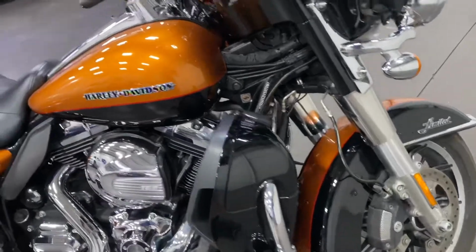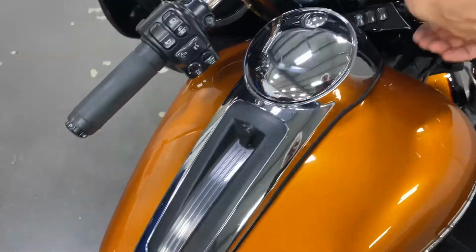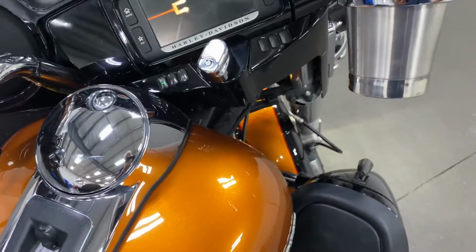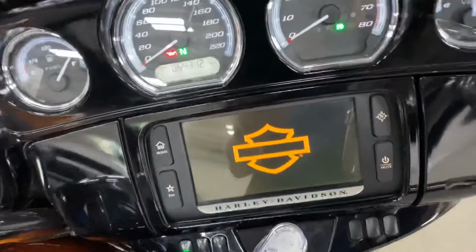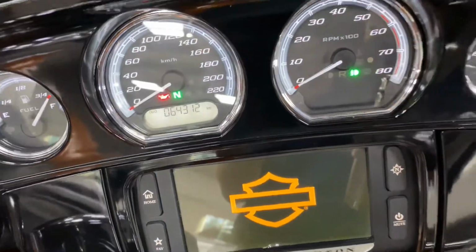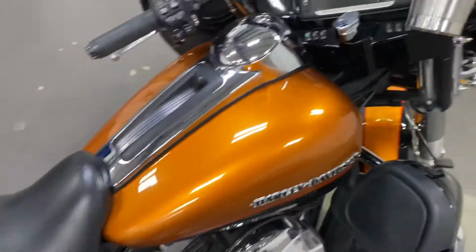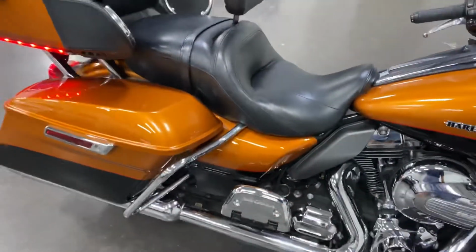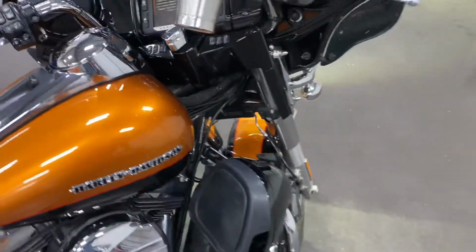Lots of nice features. If you had to buy a regular bike and load it up like this, it would cost a fortune. So this is a beautiful bike, well maintained, local trade-in. When I say local, it was a friend of ours who lived in Calgary, and they traded it in. We shipped it out here. It's got 64,312 kilometers. This customer was able to put on 250,000 kilometers on another bike. So this 64 is nothing. This is like brand new.